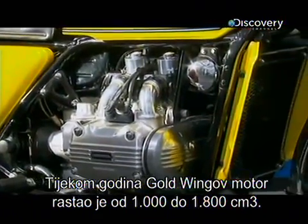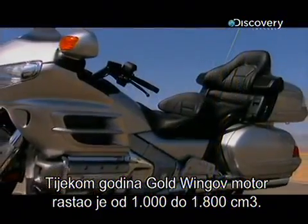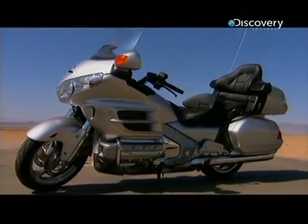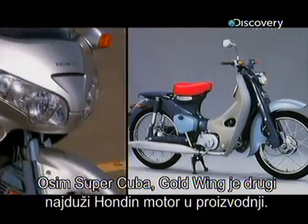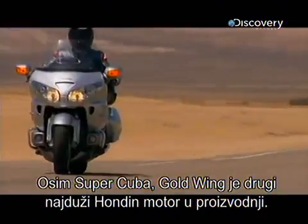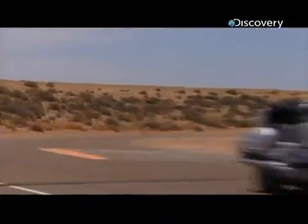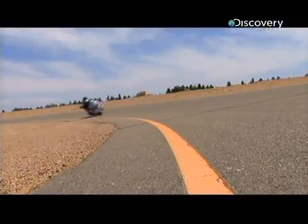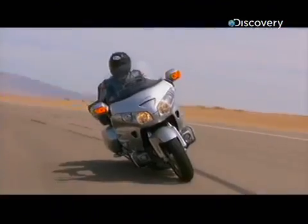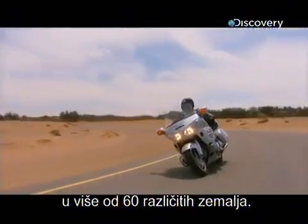Over the years, the Goldwing engine has constantly grown, from its original 1000 cc's to today's 1800 cc model. Next to the little Super Cub, the huge Goldwing is the second longest production run of any Honda motorcycle. More than 500,000 Goldwings have been built and sold in more than 60 different countries.